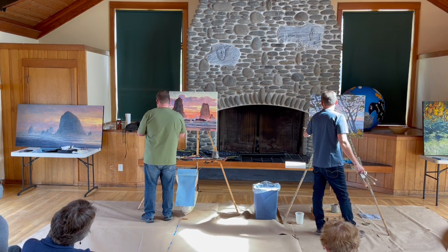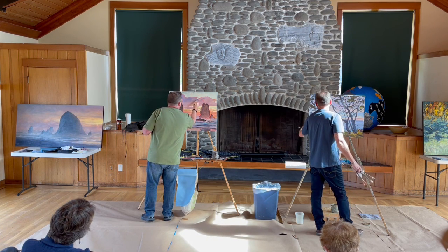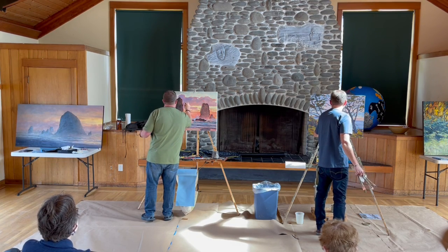I want the painting to work. I want them to be happy with it. And the painting did end up, in fact, better. Not only did it fit the space better, but I actually really liked it a lot better.